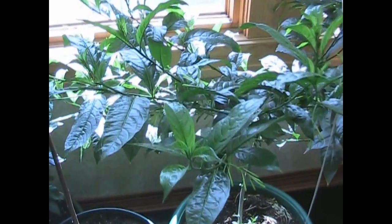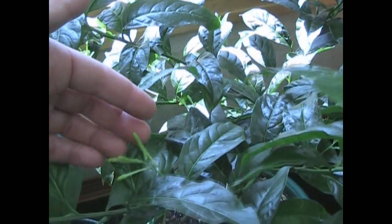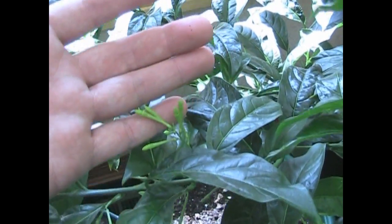Right next to it, spreading out and loving the sun, just loving the sun, is the night blooming jasmine. What's happened since I've moved this downstairs is, take a look at this. It blooms at night and it puts out a beautiful smell, but it is full of these flowers that are just about ready to open. They are all over this plant, everywhere.